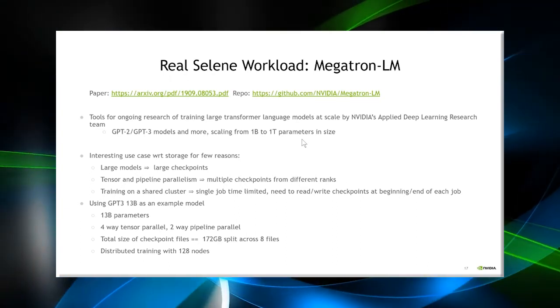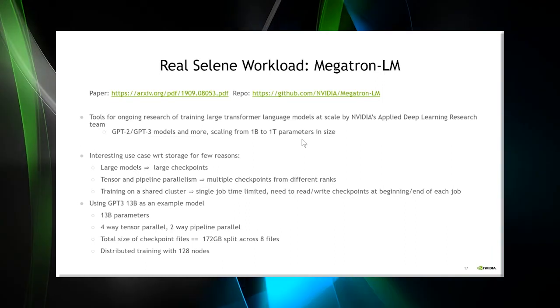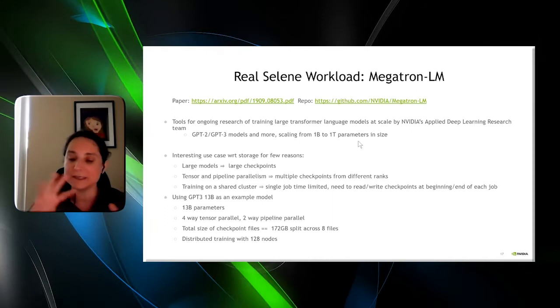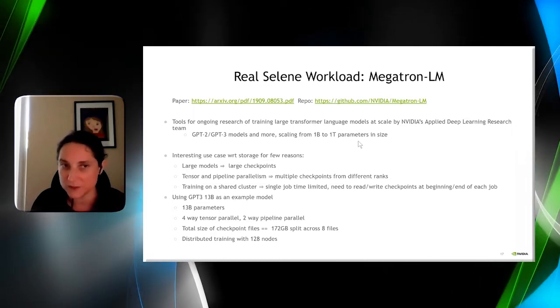A lot of people claim that in deep learning, you never write. Actually, sometimes you need to checkpoint. Those checkpoints can be significant. They use both tensor and pipeline parallelism. I mentioned earlier that it was only data parallel, the little drawing I showed. Here, it's a combination of both.